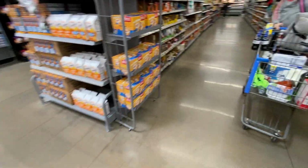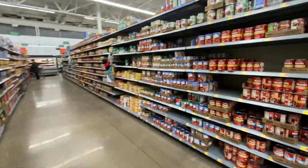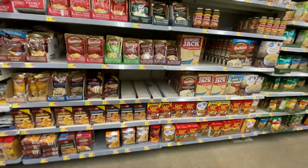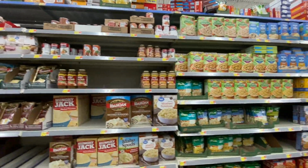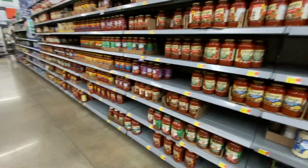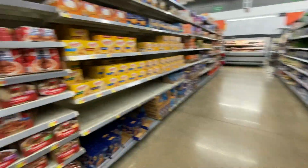And now we are going down. What aisle is this? Tomato looks fine. Velveeta cheese. This is the instant potatoes. There's definitely some empty spots on the instant potatoes. Suddenly salad. Apparently nobody wants suddenly salad. Plenty of pasta sauce, but I mean there's still empty spots, but plenty.